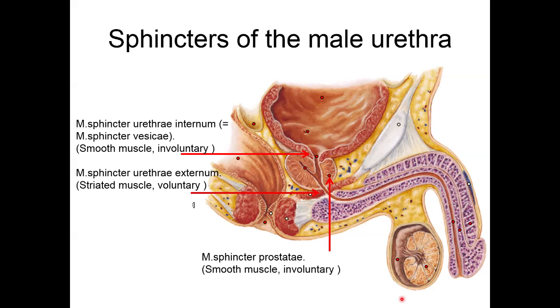You know, we learn normal anatomy. But why do we learn normal anatomy? To explain the problems which can take place in individuals during the different periods of life. And you know, the problem of old persons, of elderly men, is problems with micturition.